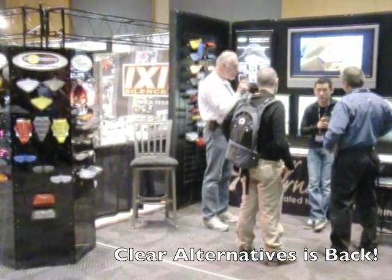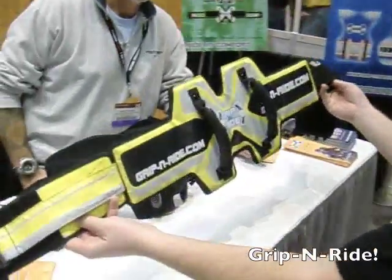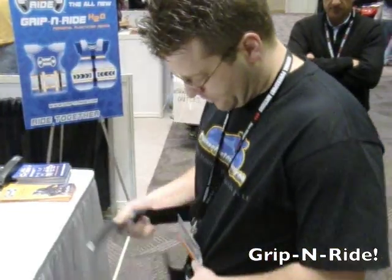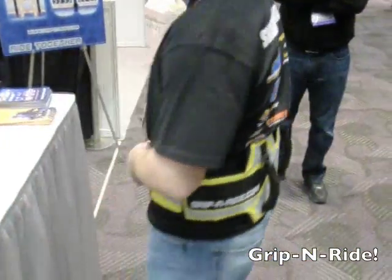Check out this product, it's called Grip and Ride. A product that you strap on to your body so that your co-rider can have something to hold on to as you ride down the road.